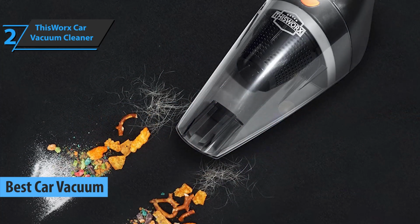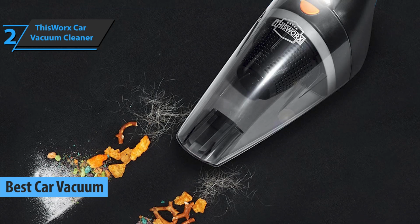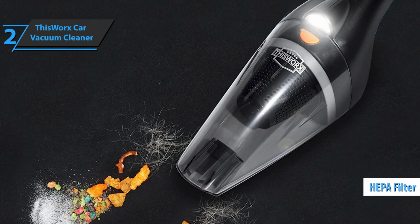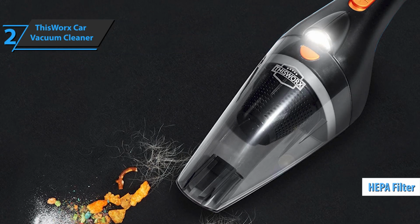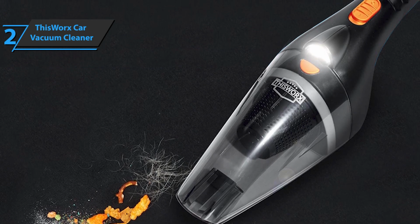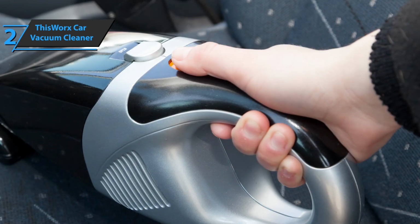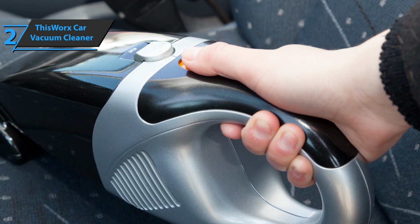All you have to do with this fella is plug it into a 12-volt car outlet and clean it professionally. Thanks to the HEPA filter it uses, the device also eliminates allergens so that your car remains safe and healthy. You just have to think about how much money you'll save if you don't have to go to the car wash often, and the choice will be clear.